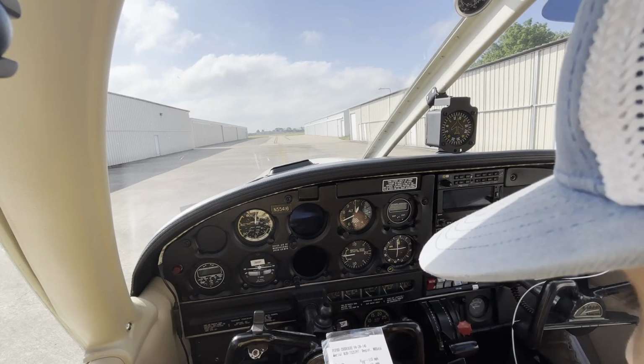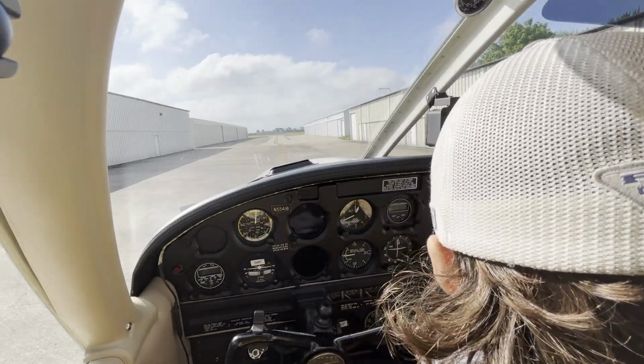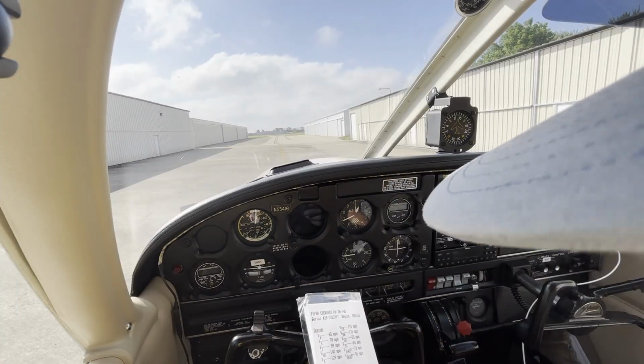Seats are good. Seatbelts are fastened. Circuit breakers, we'll check those. They are down here. Circuit breakers all in. Those are in. Everything's good. Brakes are set.